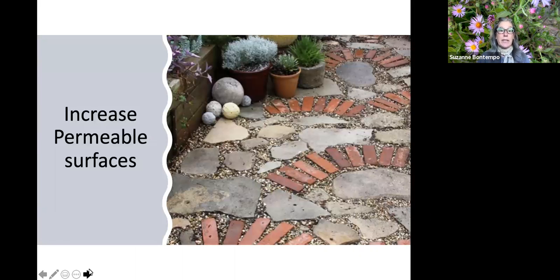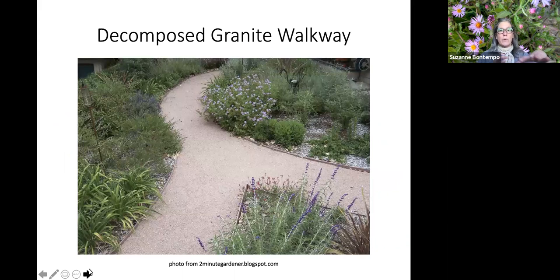And we want to increase our permeable surfaces. So we can do this by adding gravel or increasing our walkways with bricks and flagstone that is not mortared in, or we can work with decomposed granite. The reason why this is so important is because, for instance, in this walkway, those plants are on the edge, but the root systems are not stopping at that edge. It's going under the walkway.